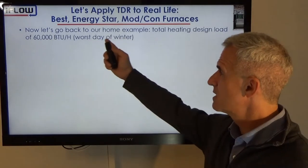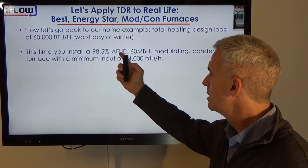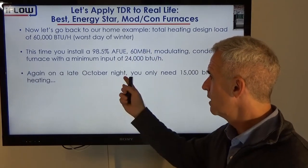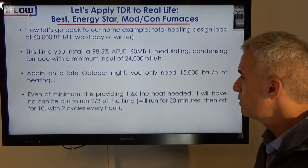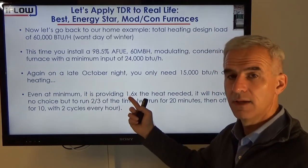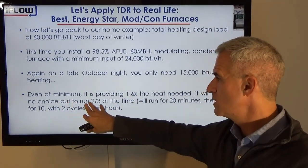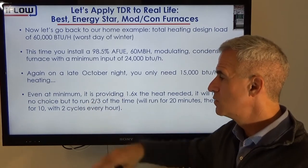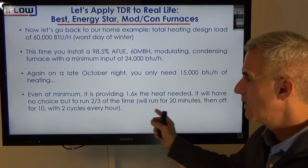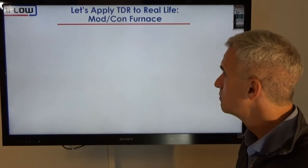Well, let's go back to our example again, 60,000 BTUs. We install the 98.5%, 60,000 BTU modulating furnace with a minimum input of 24. Again, late October night, we need 15,000 BTUs. Even at its minimum, it's still providing almost 1.6 times the heat needed. So it has no choice but to run 2/3 of the time. It'll run for 20 minutes, then it'll be off for 10, and it'll do 2 cycles every hour.